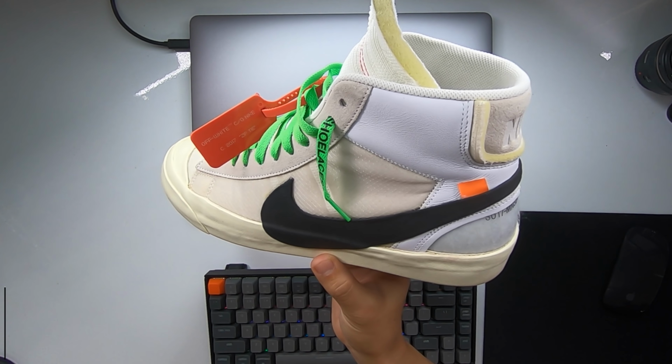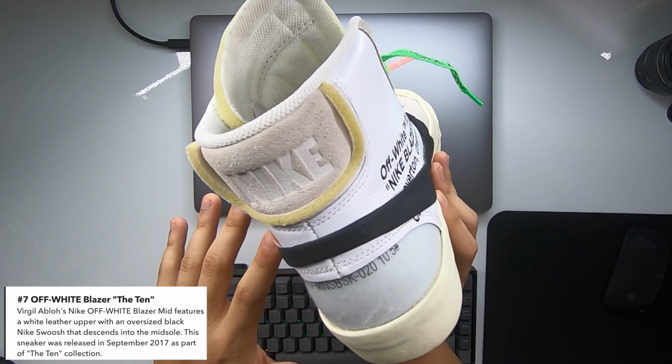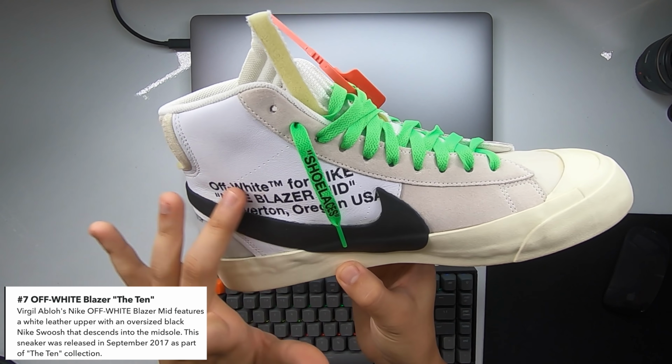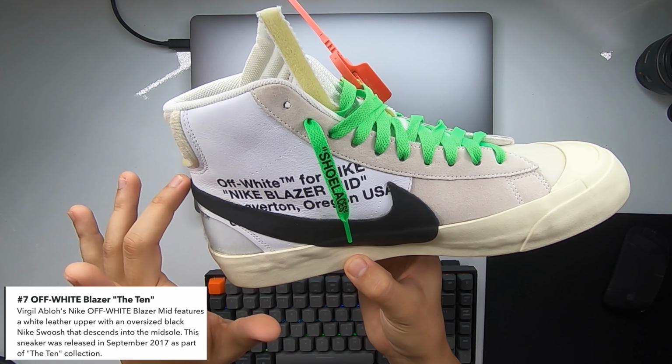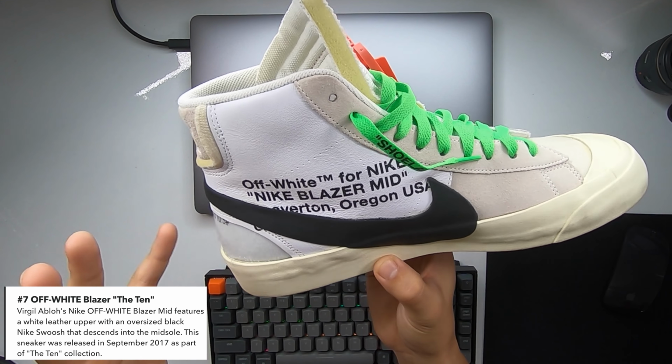And so coming in at number 7 is the Off-White Blazer from the 10 collection. The original Off-White Blazer from that 10 collection, the first released by Virgil Abloh, and actually this one is probably one of my favorites from that 10 collection. This one is just a very unique sneaker, and in terms of design quality, I think Virgil just definitely killed it with this one. You guys can see it has that Off-White branding on the side over here, that super huge swoosh going into the midsole, which is very interesting and unique at the time.